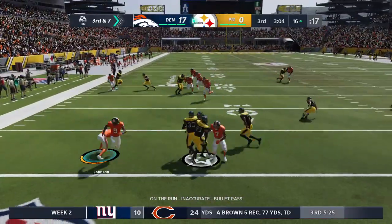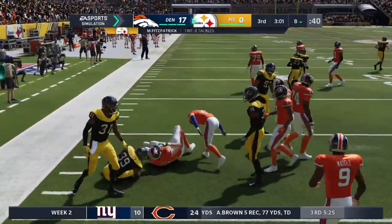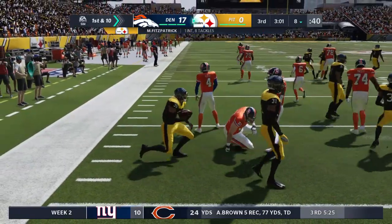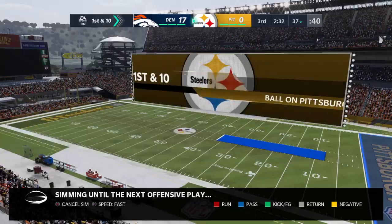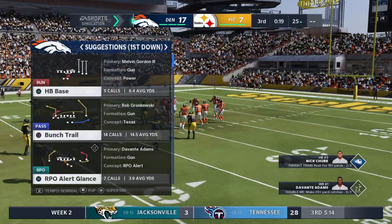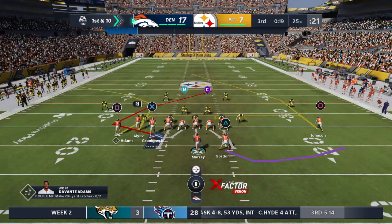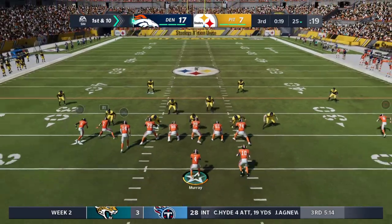Thrown across his body, and it's intercepted. Picked off by the all-pro safety, Minkah Fitzpatrick. And a short return will be stopped inside. Now the offense back out onto the field as they'll take over here in the final minute of this 3rd quarter.